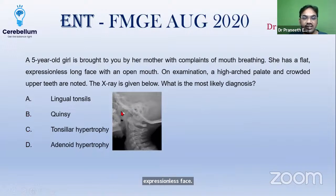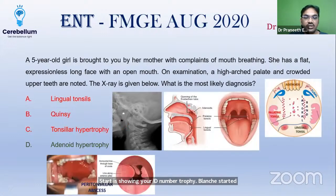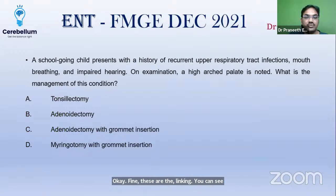This is typical. The white star is showing your adenoid hypertrophy, the black star is showing your tonsil hypertrophy. Okay, fine. These are the lingual tonsils. You can see the quinsy, peritonsillar abscess.